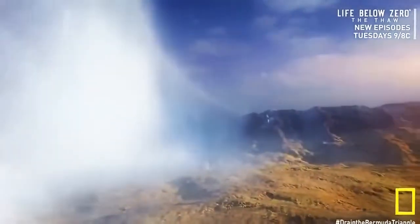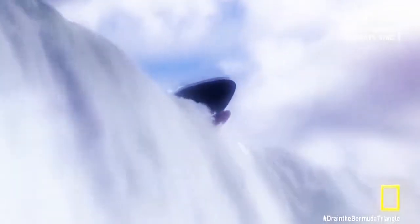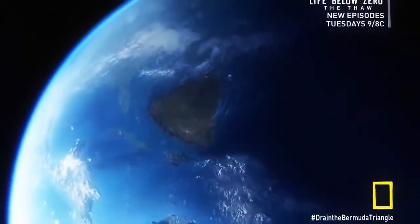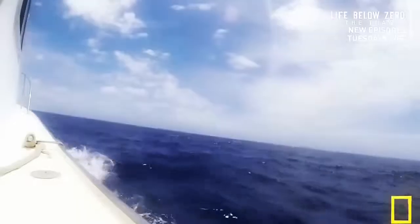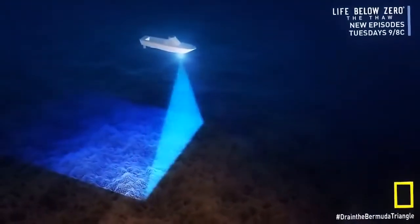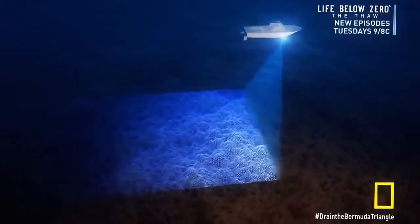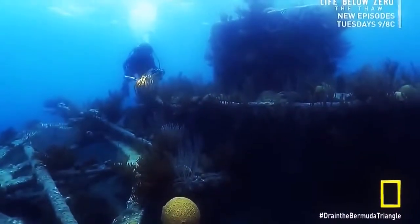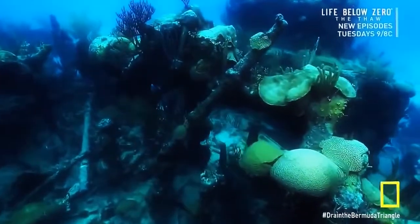Removing the ocean layer by layer to gradually reveal an extraordinary landscape never seen before. To look into the Bermuda Triangle's depths, we use a fast-evolving technology called sonar mapping. Sonar mapping fires sound waves to the ocean floor. The return signals display the shape and depth of the land beneath. And it's sonar technology that may help uncover the cause of the hundreds of shipwrecks surrounding the island.